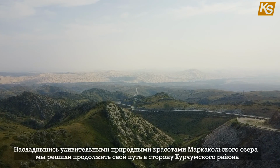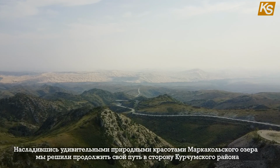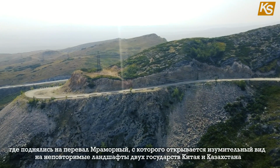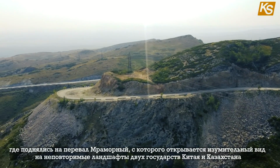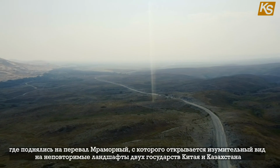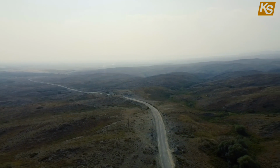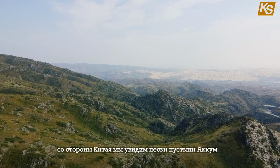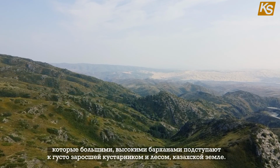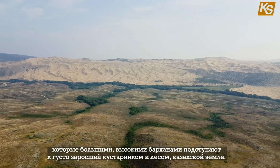Having enjoyed the amazing natural beauties of the Markakol Lake, we decided to continue our journey to the Kurchum region, where we reached the Marble Pass, where you can enjoy an amazing view of the unique landscapes of the two states, China and Kazakhstan. From China, we will be able to see the Akkum white sand dunes that extend to the Kazakh territory, which is largely covered by bushes and forests.